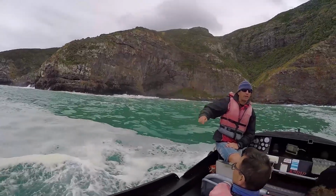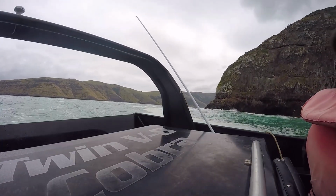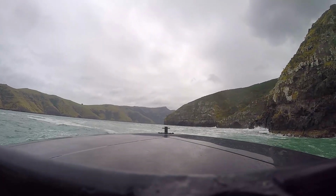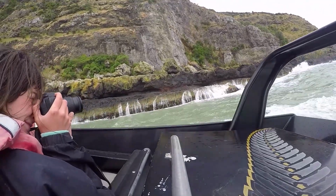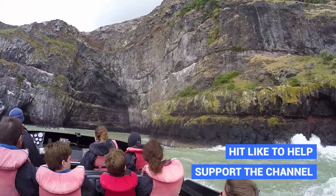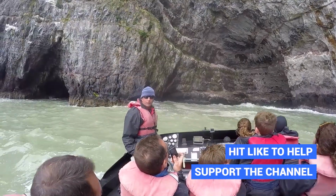This is the southernmost point of New Zealand where these palm trees are growing, and it's right in this little microclimate. Critter is super knowledgeable about the Akaroa Harbour, and he's getting us super close to some really interesting rock features. One of the best ones is Cathedral Cave, named because it has amazing acoustics and it's super huge as well. This tour is really awesome.